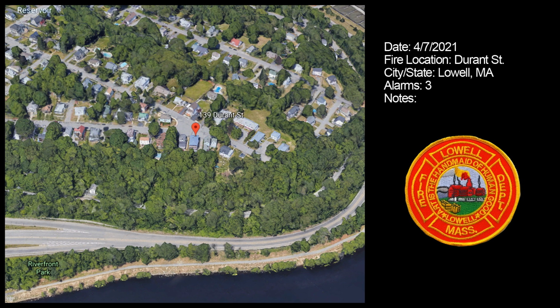Command, is the gas shut off in this building? Not sure. I don't think National Grid did. I don't know. Ask rescue if they did. Yes, we... basement. That's a yes, ladder two. Received.